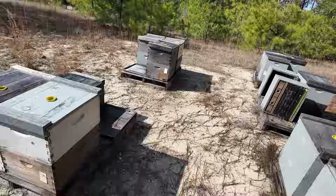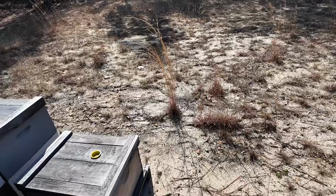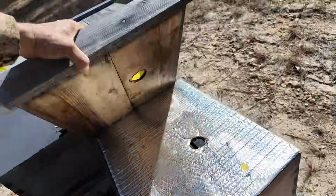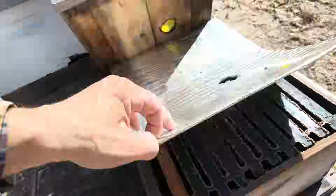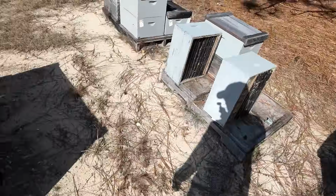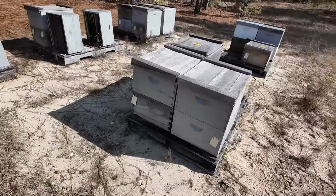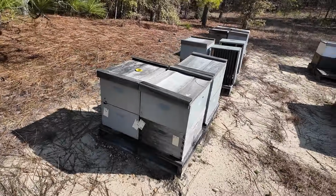But you crack the lid and see that there's bees in them. Find one that's not flying. Check this one out here. This one's not flying. Let's see if it's got... This may be a dead out here. I have found one dead out anyway. Nope, it's got bees. I'm having a hard time finding a dead out, which is fantastic. All those got bees. Every hive has bees.